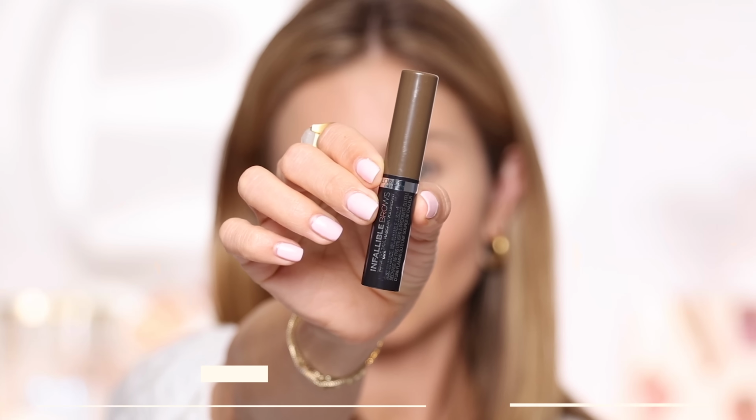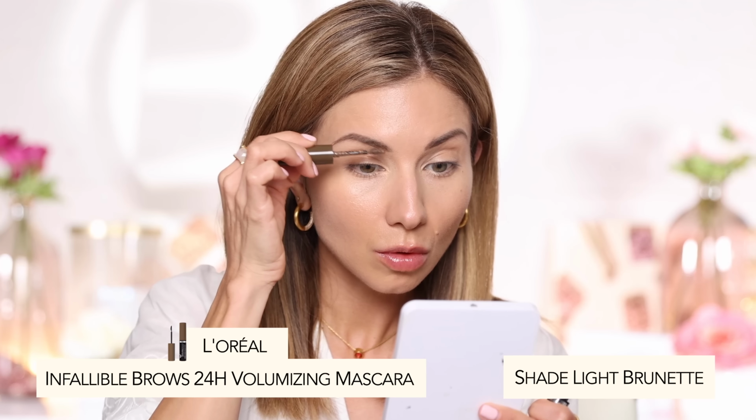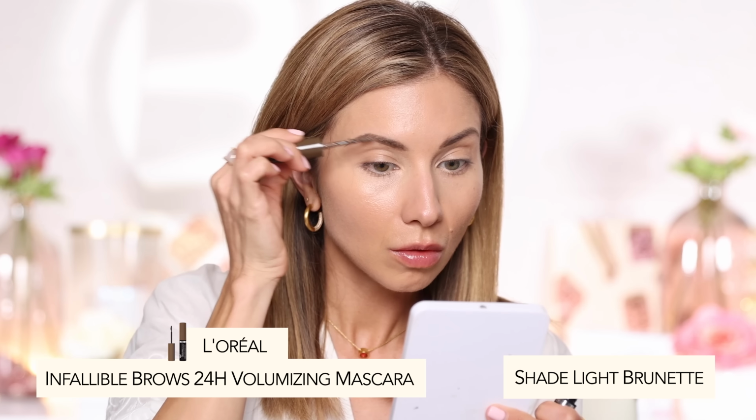I think that's why I picked it up. I didn't need a brow gel, but whenever I'm at Ulta Beauty and I see products in the more affordable beauty section, I like to try anything that's new so I can have great affordable beauty recommendations for you guys. So I picked this up. This is the Infallible Brows up to 24-hour volumizing brow mascara, and I got the shade Light Brunette.